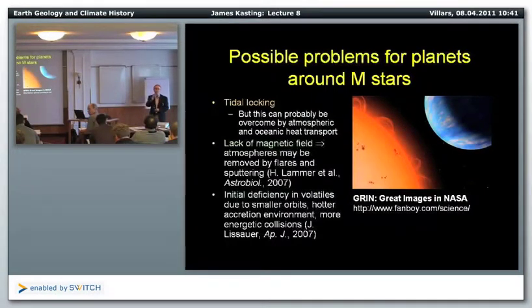Rory Barnes at University of Washington points out that just because you're tidally locked doesn't necessarily mean that you're synchronously rotating. You don't have to be as misshapen as Mercury is. If you have other planets, then you can get caught in various resonances. So I think we'll just have to observe planets in order to see what actually happens.